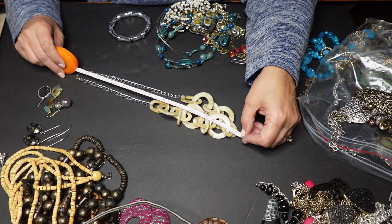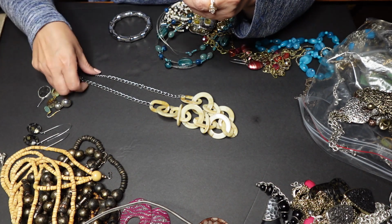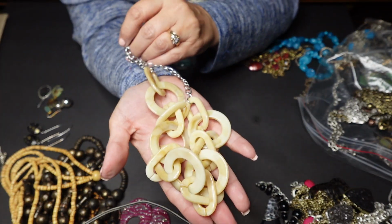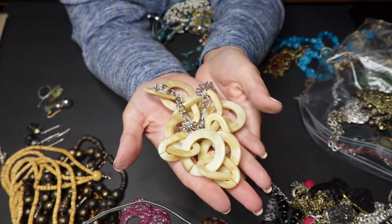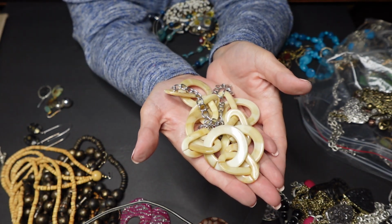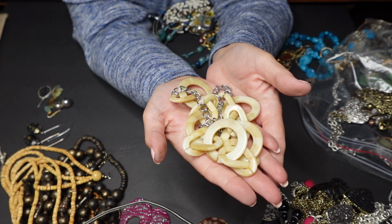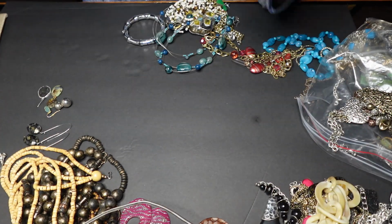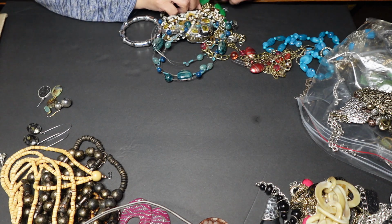Yeah, we're talking about a 12-inch drop, so it's a 24-inch necklace. I'm not sure on this. I will give it a second look. Yeah, I'll give it a second look, but I'm not in love with it, so we'll put it that way.